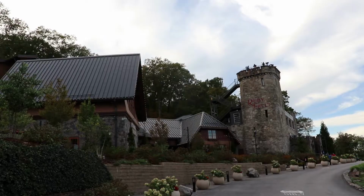I am in Chattanooga, Tennessee, atop Lookout Mountain, and I am at a classic roadside attraction. This is Ruby Falls, an amazing underground waterfall and a cave. And we're gonna go in to said cave and see the falls. So let's go check this place out.